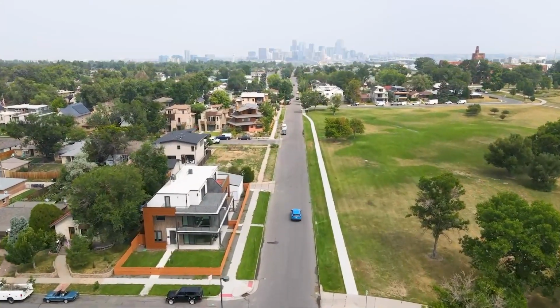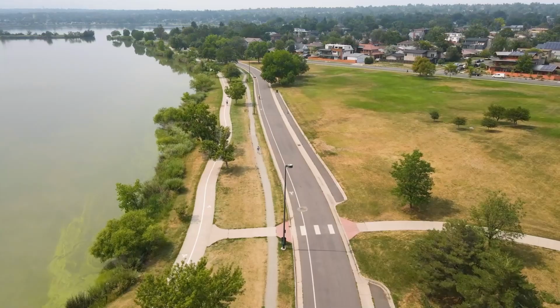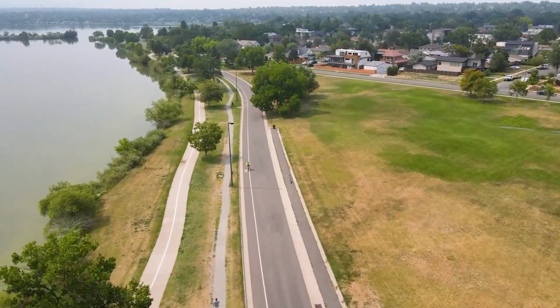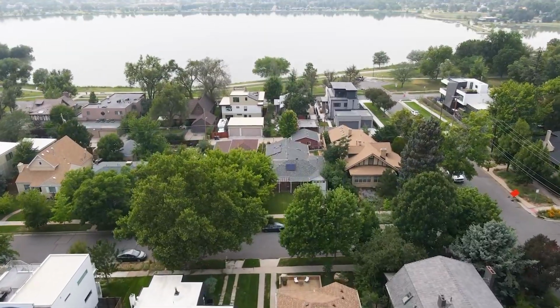Yeah, and Sloan's Lake, the whole area and the park around it, is extremely active. You'll see a lot of people there with their dogs, playing volleyball, just out exercising, doing whatever they're going to do in Sloan's Lake. It is a very active area.